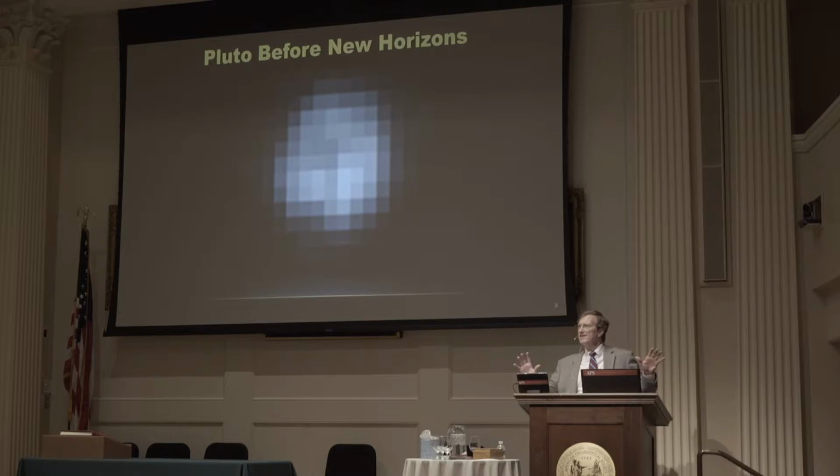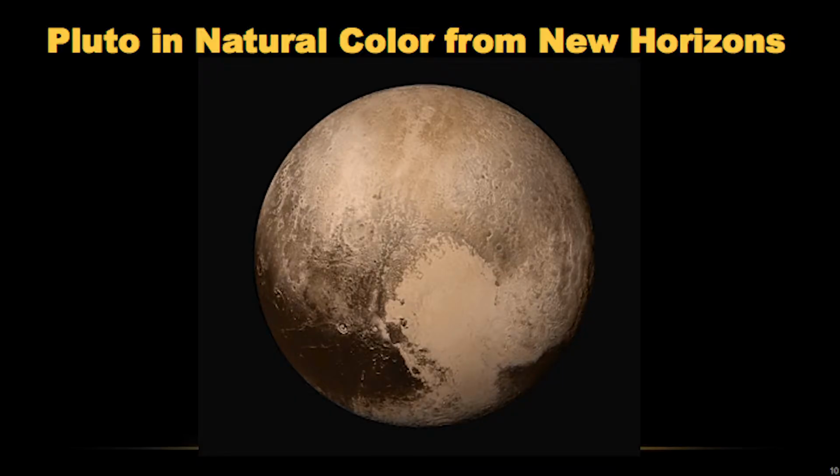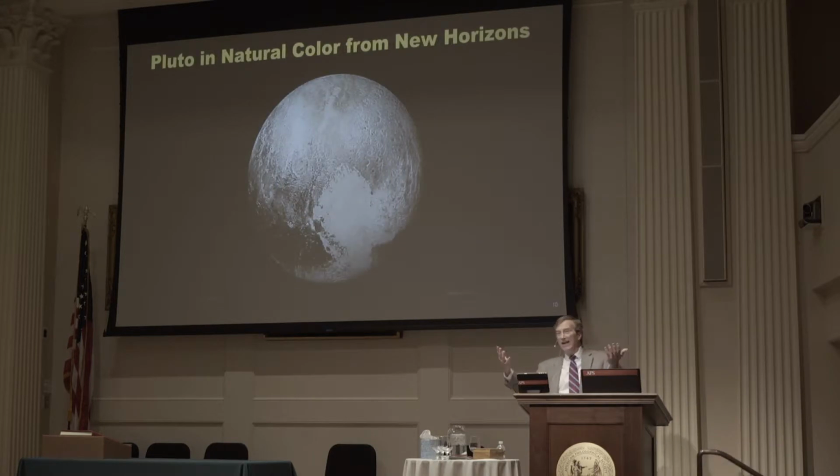So this is the best Hubble image of Pluto. There it is to the same scale from New Horizons. So this is why we go there. This is why we do space missions, in order to go from here to here. And I can't tell you how many of my colleagues in the planetary science community have spent decades looking at those other kinds of images and squeezing out a lot of information, but it just doesn't compare. You could never get to this point by remote observations.